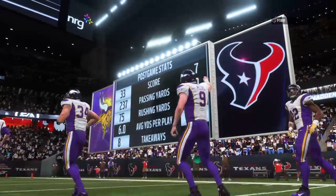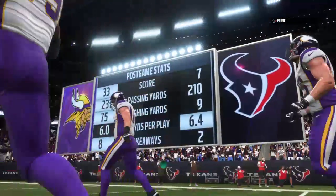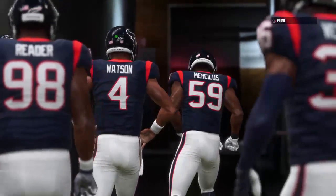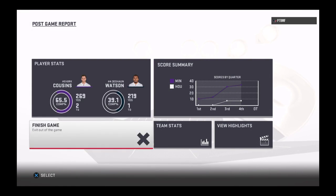So for Minnesota, they're into the win column now as they move to 1-2 on the young season. And they'll return home next week to take on the Carolina Panthers. Meanwhile, for Houston, the early struggles continue as they'll sink to 0-3. And they'll have a chance at redemption next week at home against the Indianapolis.